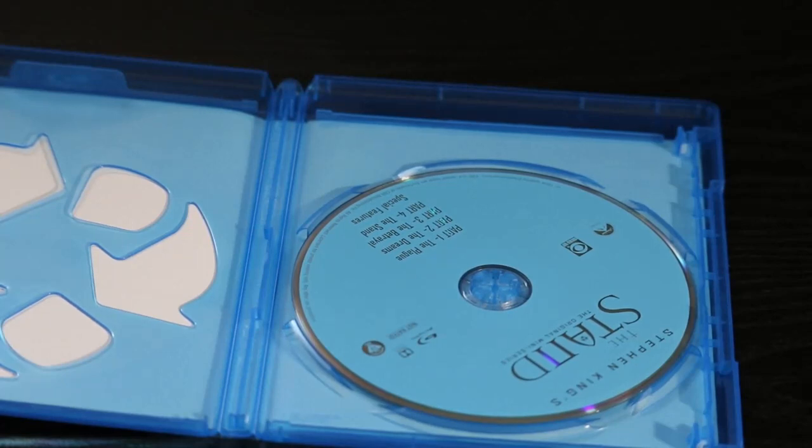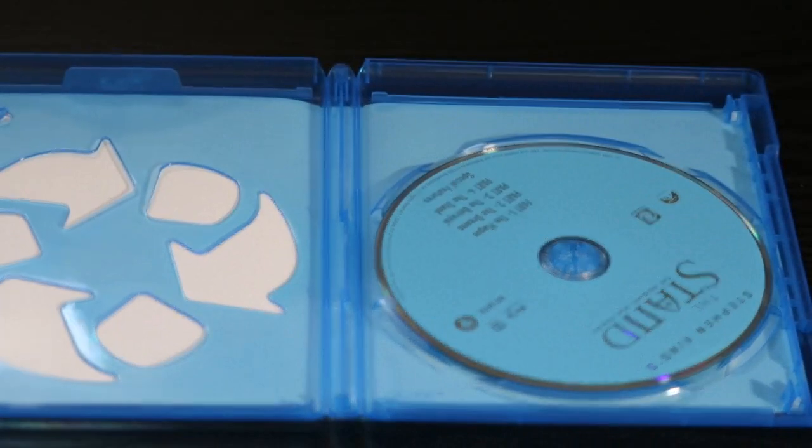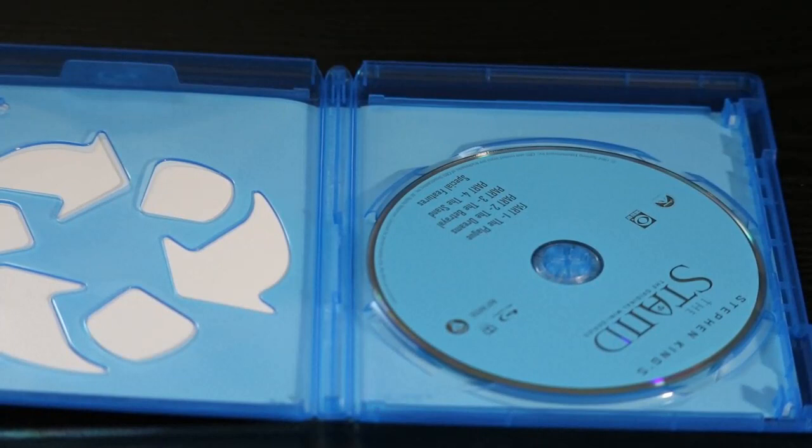From what I've heard, this is the same as the DVD that was released by Artisan quite a while back. I'm not sure what else is on the special features. There should be some new stuff on there with them re-releasing this like this, but I'm not sure. If you know about it, let me know in the comments. But not too much going on with The Stand there, but if you are a fan and you want it on Blu-ray, you can.